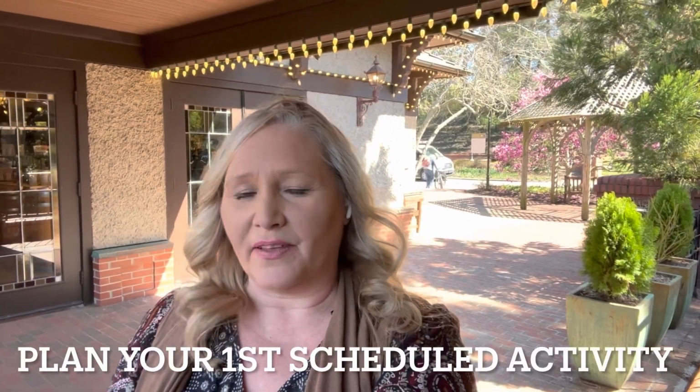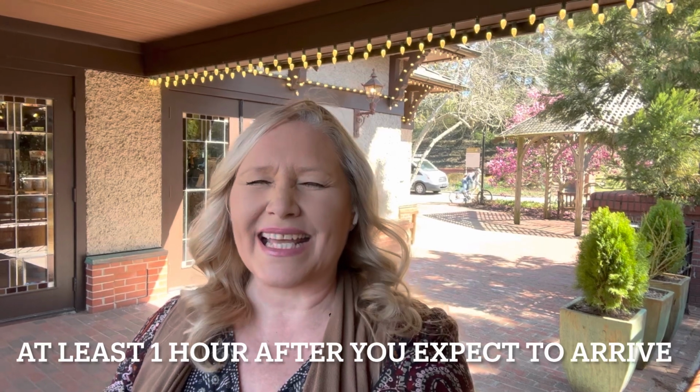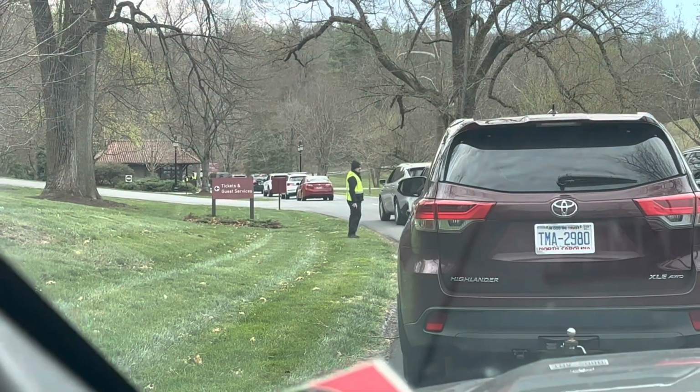Tip number 1 is when you arrive at Biltmore, if you have a scheduled tour or multiple scheduled tours, don't schedule your first one until a minimum of an hour that you expect to be here. I would suggest more of 2 or 3 to give you time to acclimate, get settled in, get to know where you are, and also to leave room for anything like traffic or flight delays.